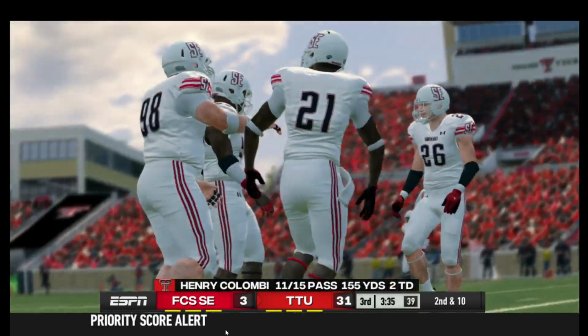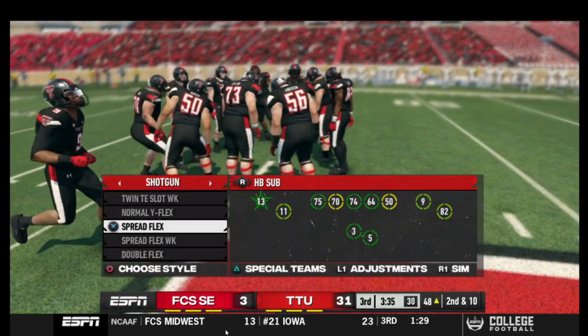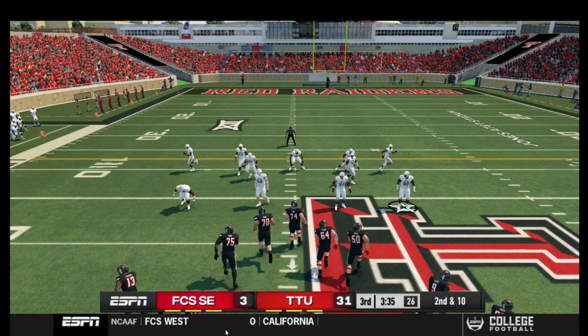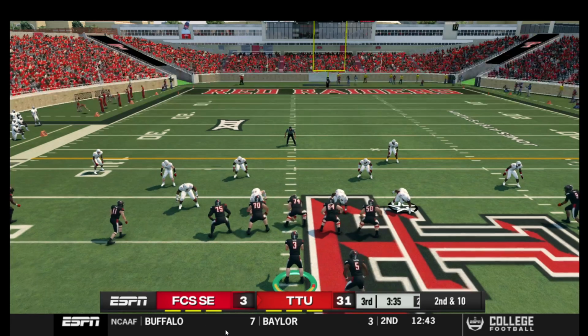Job here by the defense. If you let this quarterback set and throw, he'll kill you all game. But they got excellent pressure on that play. From the 48-yard line, second down. Texas Tech up by a big margin.